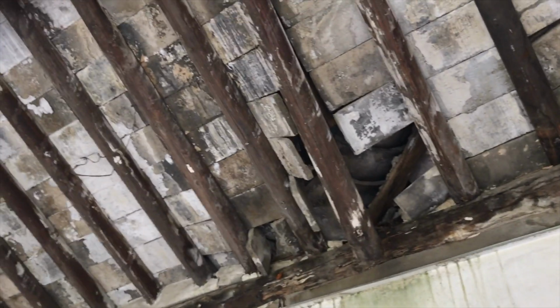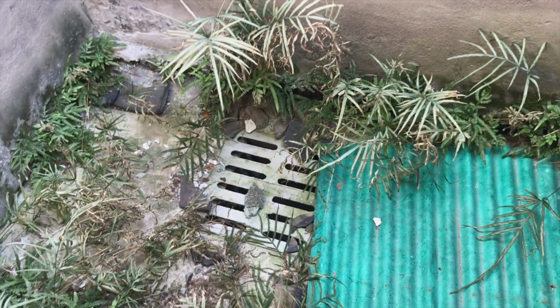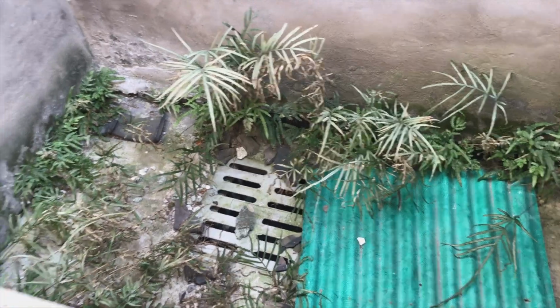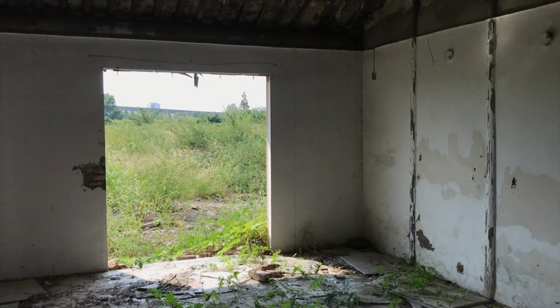See the classic roof tiles, plaster, small rooms, sunroof of some kind. Oh, actually drainage, interesting. So maybe it isn't hundreds of years old, maybe it's from 100 years or so. Either way, it's nice and cool in here. It's really sweaty inside. Oh my goodness.